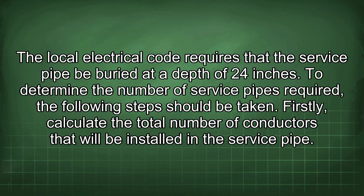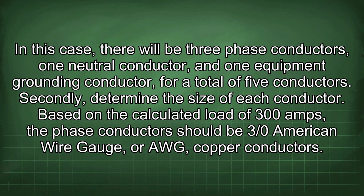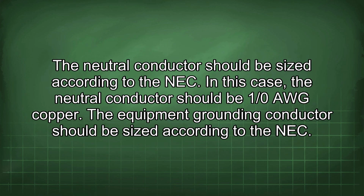Firstly, calculate the total number of conductors that will be installed in the service pipe. In this case, there will be 3 phase conductors, 1 neutral conductor, and 1 equipment grounding conductor for a total of 5 conductors. Secondly, determine the size of each conductor. Based on the calculated load of 300 amps, the phase conductors should be 3/0 American wire gauge, or AWG, copper conductors. The neutral conductor should be sized according to the NEC. In this case, the neutral conductor should be 1/0 AWG copper.